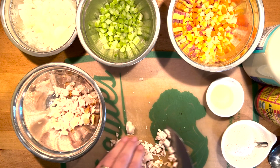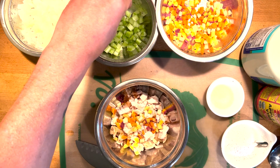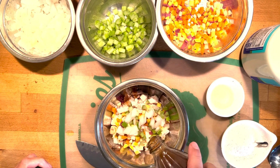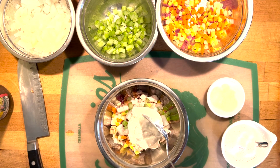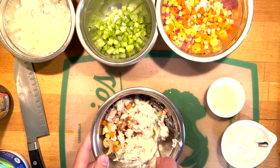We would do it with chicken, make a chicken salad. We make egg salad. So same thing. We're just going to dice up some onions, some carrots, some celery, some of our turkey, put that in a bowl. I'm going to hit it with a little apple cider vinegar for an acid, a little sugar, a little salt, and then stir in our mayo until we get the consistency that we want. And there you go. You got a nice little turkey salad sandwich.